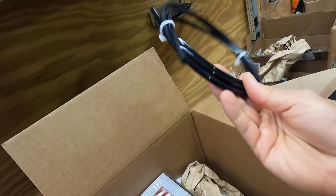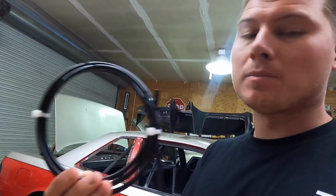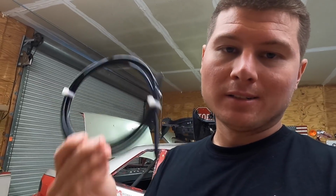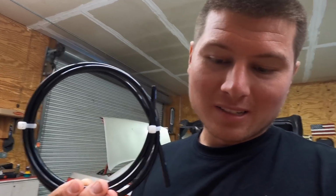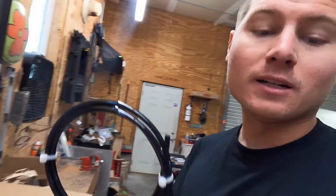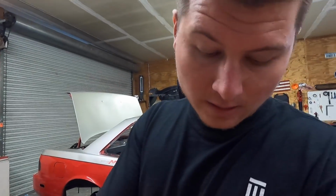Motion Raceworks vacuum line. I didn't need this for the 240, but I got it to keep in my toolbox for the Camaro because this is all we used on it. If you guys deal with race car stuff, you know that at the track, one may get damaged, one may get melted through. So it's always nice to keep a couple extra feet with you. So that's going right in the spare Camaro consumables pile that I bring with me to the track.